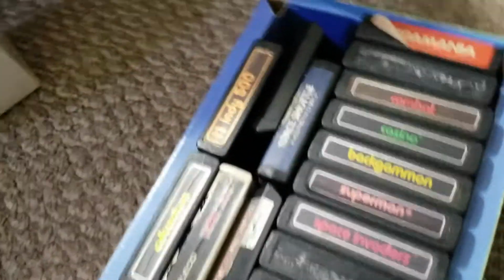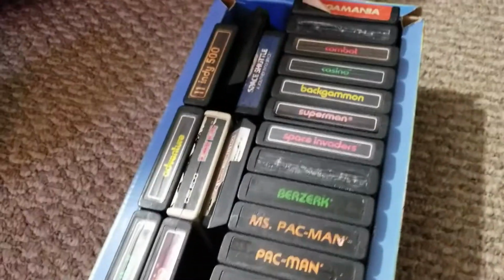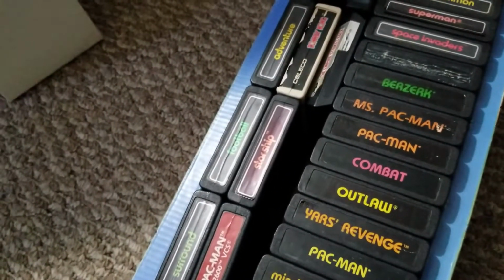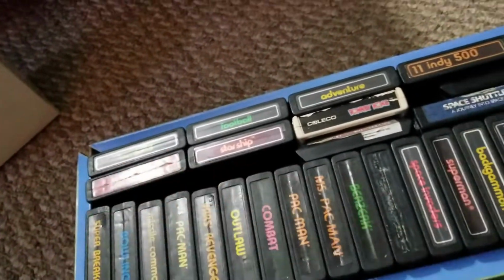Let's see what else we got here. I don't know, there's probably a few more I don't have. I have to go through my collection. I have a pretty large Atari 2600 collection. I gotta have well over 200 games by now. And I think at the most for Atari, there's maybe 450, 500 games altogether. So I'm probably halfway there.